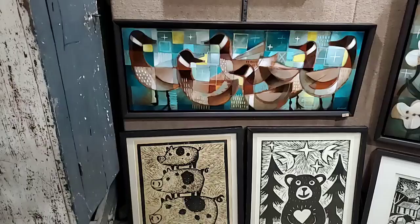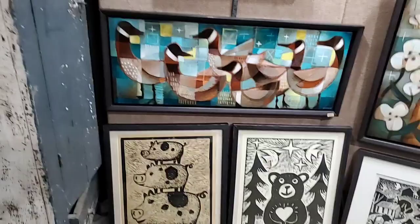I just got a text with a question about the show. So Meredith wants to know about the stacked bunnies and pigs. So let's look at the pigs first. Let me flip this around. Okay, so Meredith, here are the stacked pigs.